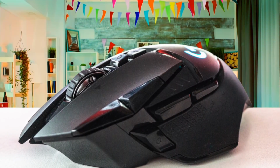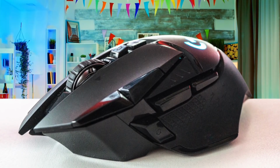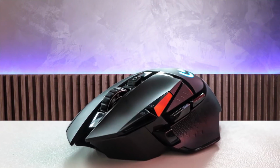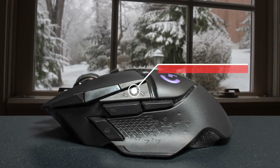If you're familiar with the previous iteration of the G502, don't expect to see much change on the outside. It's still the dark, moody, angular Batmobile-like mouse that it's always been. It looks odd in an office environment but fits in a gaming battle station just fine. The G502 Hero features customizable RGB lighting for the DPI indicators and Logitech G logo. Both lighting zones are smartly placed so they're visible between your thumb and index finger when holding the mouse.